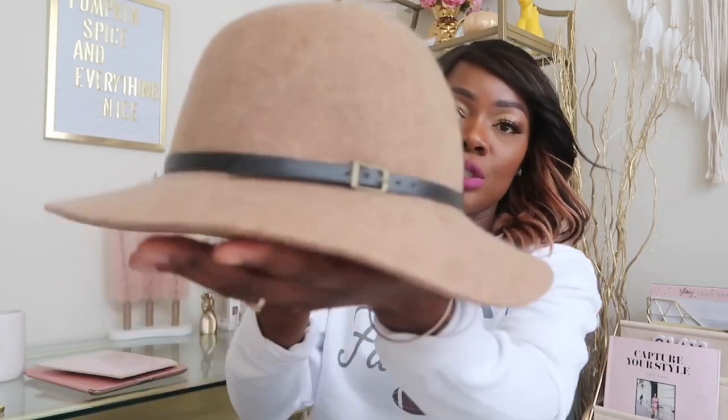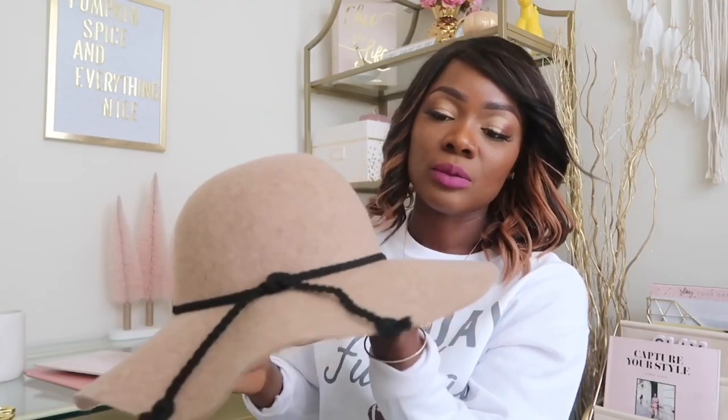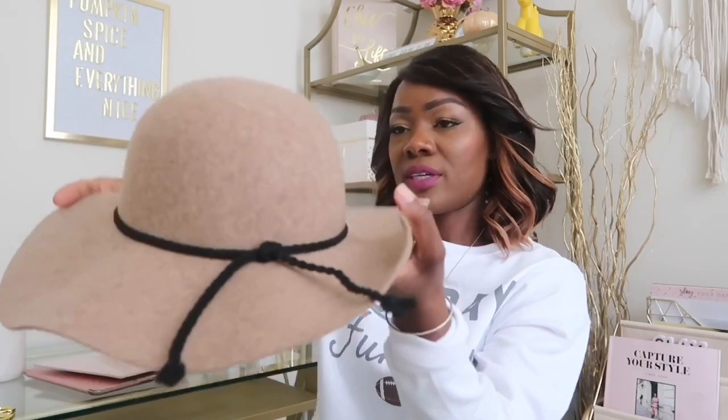But yeah, so I have this beautiful color. It's that camel kind of color wool, and I really like how it has the leather stripe detail around the hat. This is 100% wool, and it will look pretty on somebody. Next is another wool hat. I really like the details also. This one is not really leather, it's like a string around the hat, camel brownish, I'm not sure, but it's perfect for the season, and I really like the style.